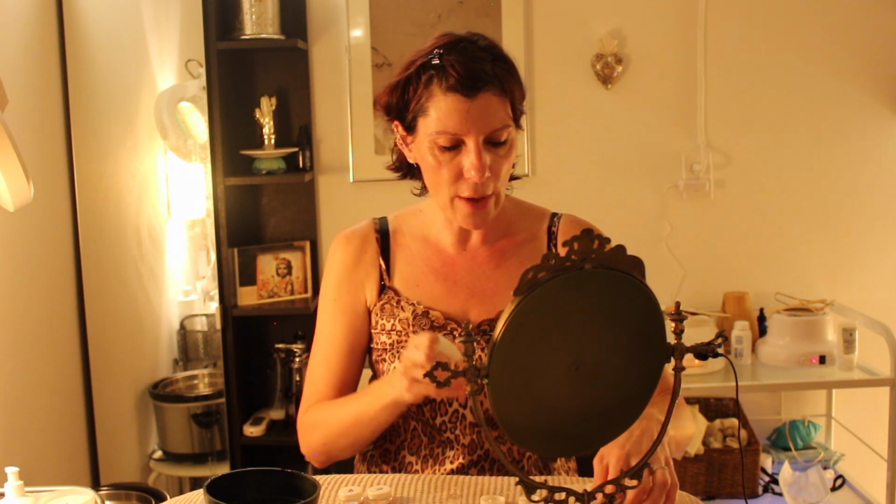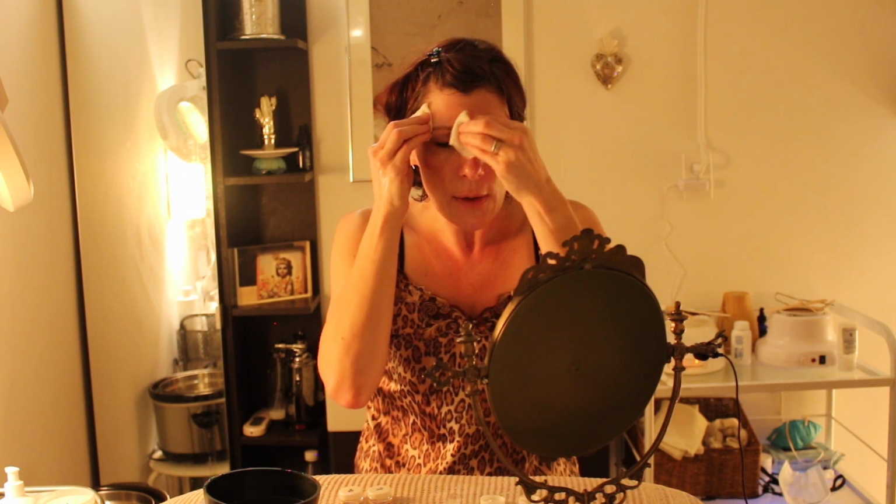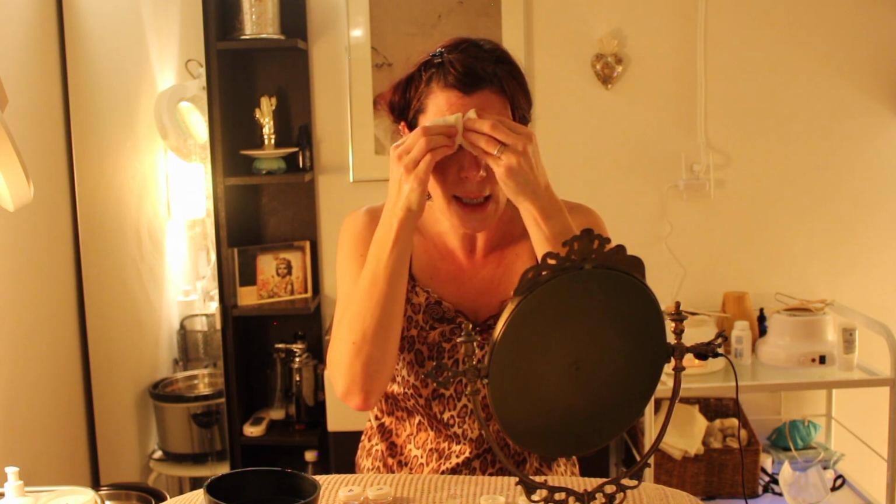When we feel that it's tacky, but not totally dry, this is where we want to remove it. So take your 4x4 gauze and remove the micropeel with circular motion. You may want to do it together, or you may want to do one side and then the other side, whatever feels good.